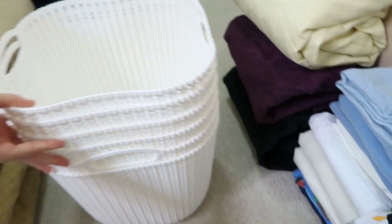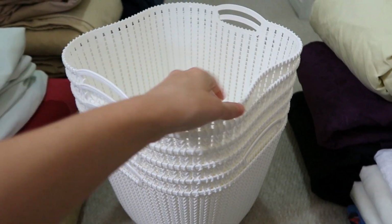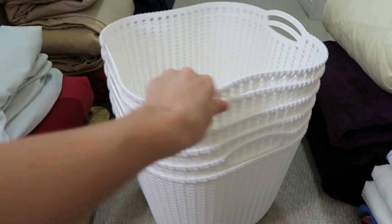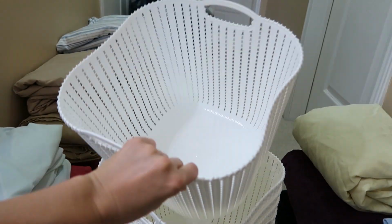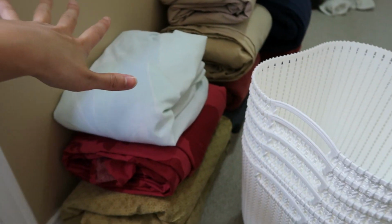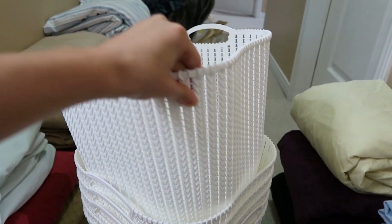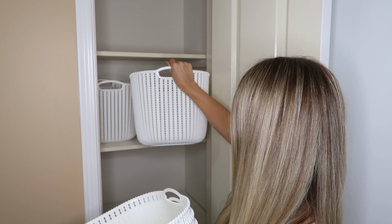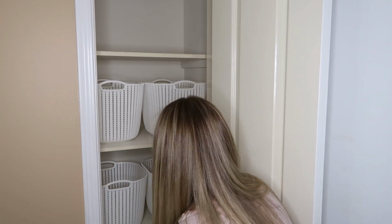So now it's time to organize these into these nice baskets that I got from the dollar store. These are from a dollar store called Dollarama and they're $4 each. They're really deep and I just like the texture of them, and they're simple white, especially because all of these sheets are very colorful. I want to keep the look of this linen closet very clean, so I got all white baskets. So I'm just going to go ahead and create a layout in the linen closet with all my baskets so I can start to visualize what this is going to look like.